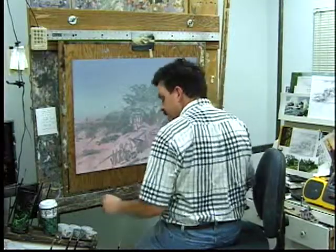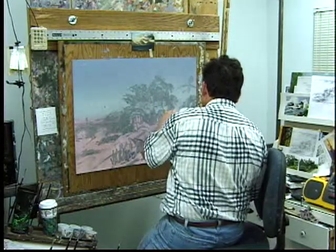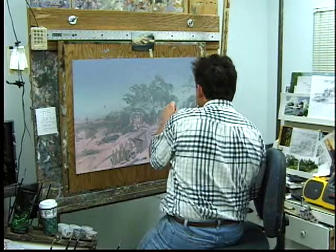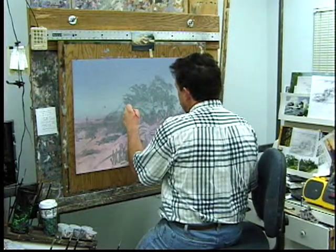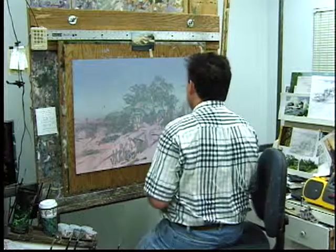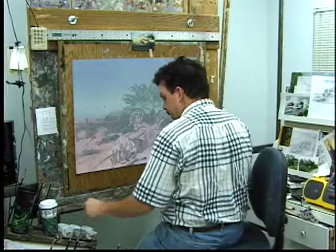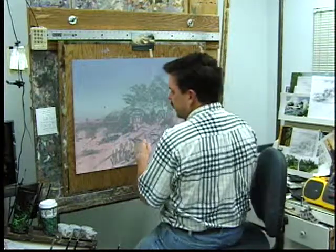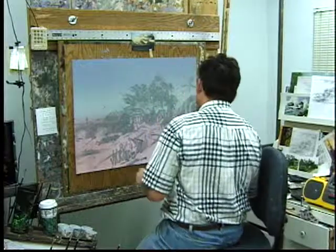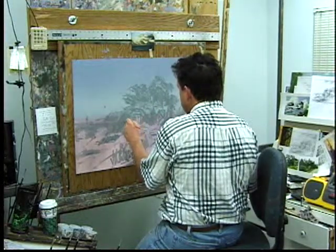Now I've gotten the basic lay-in at least sketched, which will allow me now to come in and finish the lay-in using other colors. I use that gray kind of tone throughout just to give myself a few ideas of where I want to go with this composition so I can kind of see the basics.